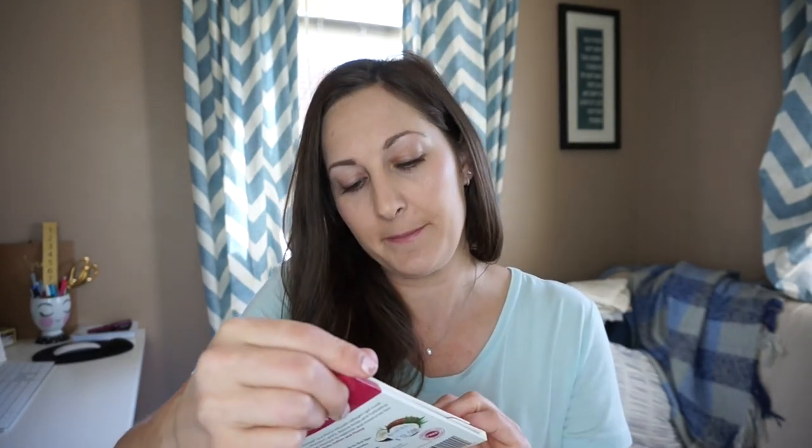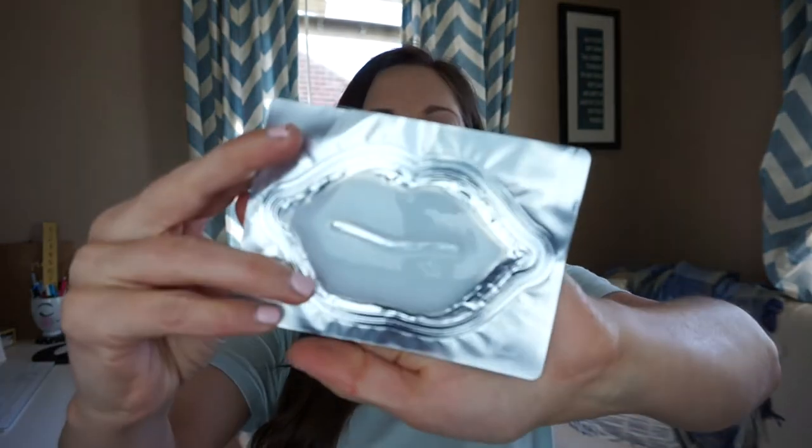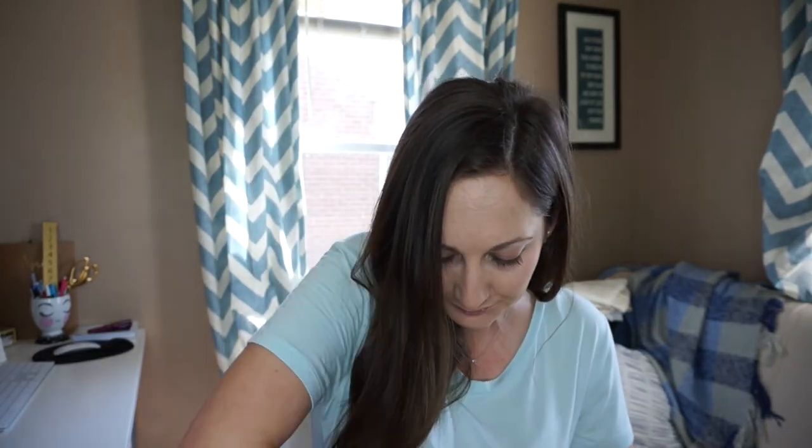I also bought these coconut lip love masks, lip masks. I haven't tried them yet. In fact, the Lucas Pawpaw ointment was so great. I thought that I would be working on making my lips normal for a couple of days, and I wasn't. It was literally a few hours. But this I'm really excited to try. I'm really into masks lately, hair masks, face masks, apparently lip masks, whatever. So I'm really excited to try those. I haven't yet. It might be a little treat.